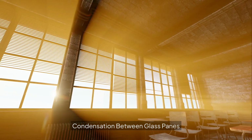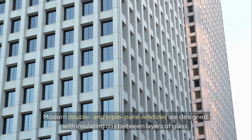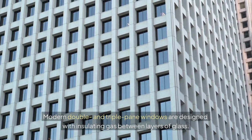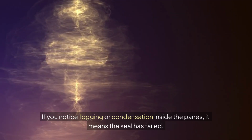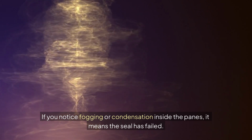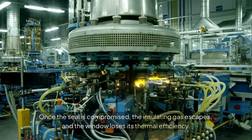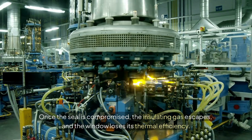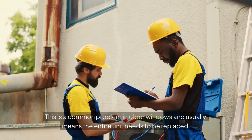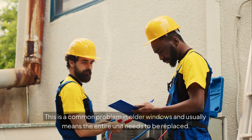Condensation between glass panes. Modern double and triple pane windows are designed with insulating gas between layers of glass. If you notice fogging or condensation inside the panes, it means the seal has failed. Once the seal is compromised, the insulating gas escapes, and the window loses its thermal efficiency. This is a common problem in older windows and usually means the entire unit needs to be replaced.